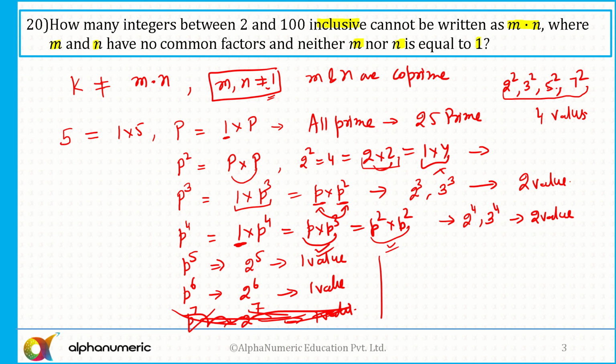Any other composite number? No. If my composite number is made up with the help of two different prime numbers, like 6, which is 2 into 3. The question says it cannot be written as m into n where m and n have no common factors. But here we can write 6 as 2 into 3 and there is no common factor.